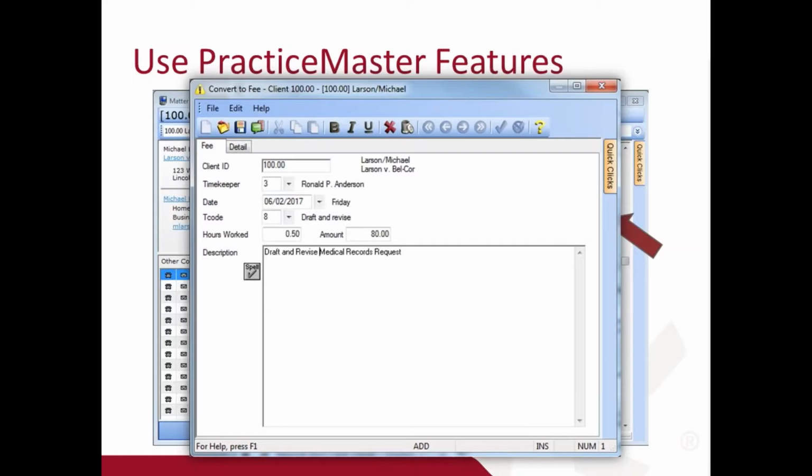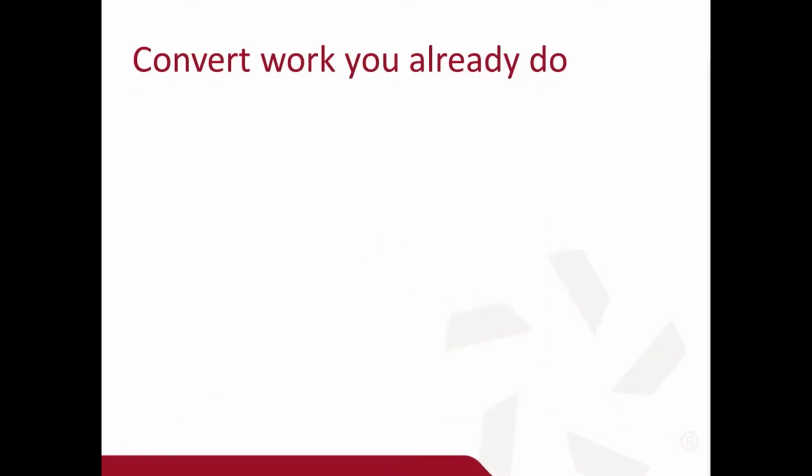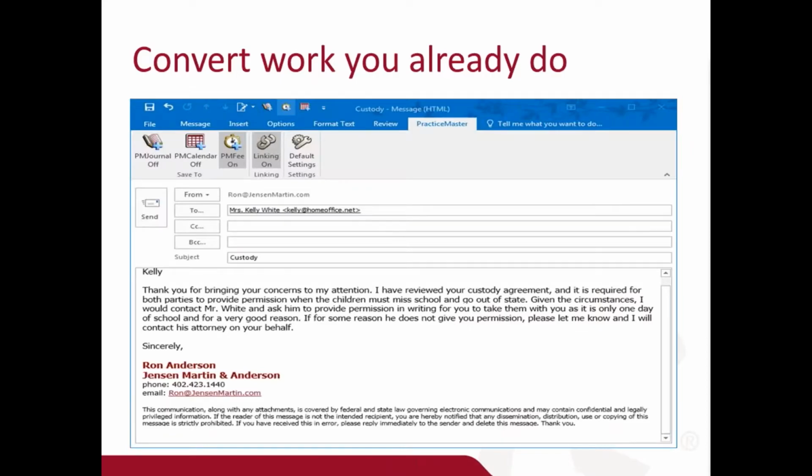And what about when you're working with other software products outside of TABS 3 and Practice Master? In Practice Master, we have the ability to create records and convert items to fees for many popular products. For example, if I prepare a motion in Microsoft Word, we can bill for the motion with just a click. Or when we send an email, we can bill for it with just a click.